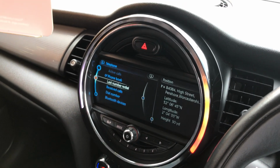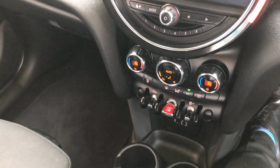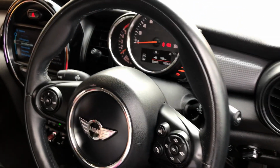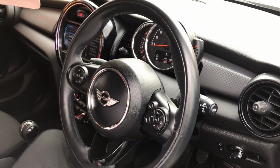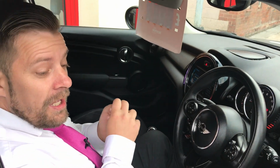This is a keyless entry car and a push button start. Now, it's got air conditioning, as I say, Bluetooth. You've got all the controls on the steering wheel, so you never need to take your hand off. You've got that safe, easy driving. Miles per gallon on this car is 73.5, and you're going to spend absolutely zero on tax.